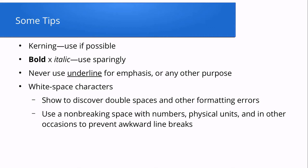So for example, if you're working with MS Word, it can be quite useful to show these and have a better idea why the text is shown in the way it is shown.